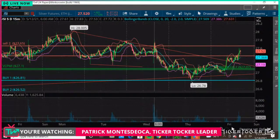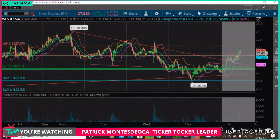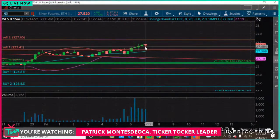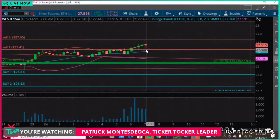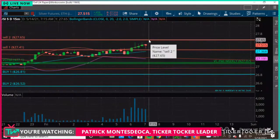In the silver market, it's pretty much the same scenario. The silver market is a little stronger this morning than the gold market. And the target of 2741 has been completed, and we're looking at the next target of 2765.